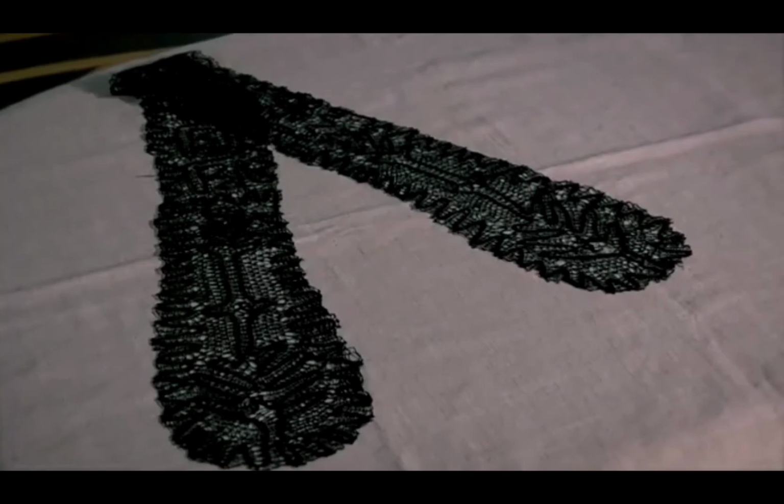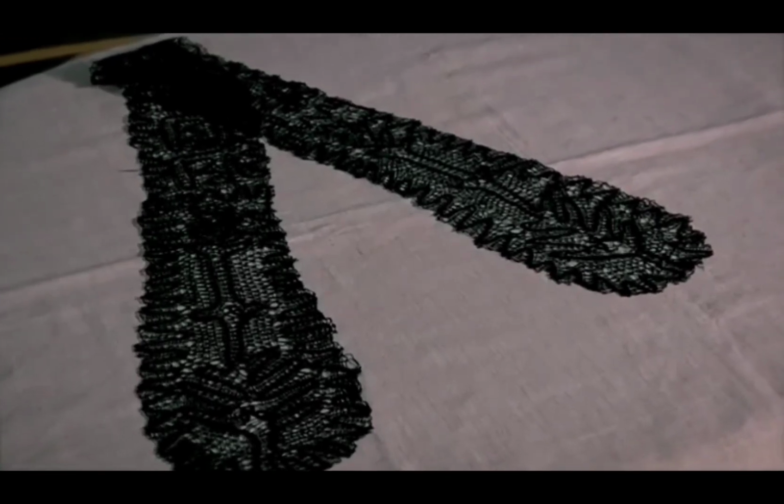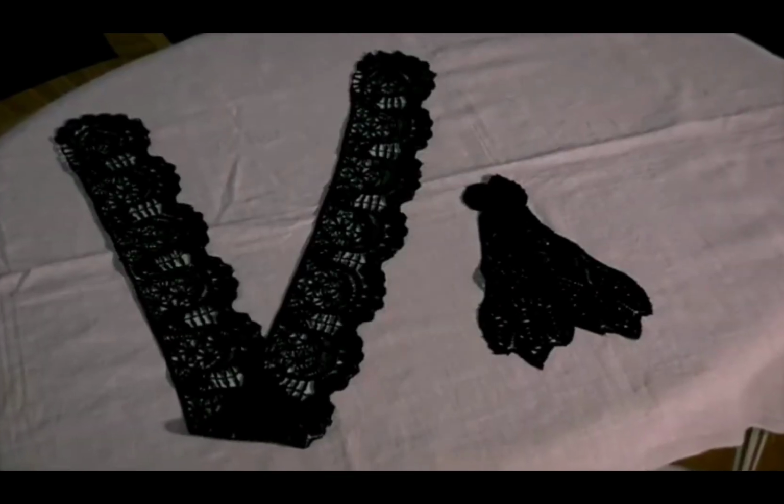Balakhna produced both one-piece items and measured lace for decorating women's and men's clothing. Local lace was popular both among the peasantry and in the cities, including the upper classes of society.